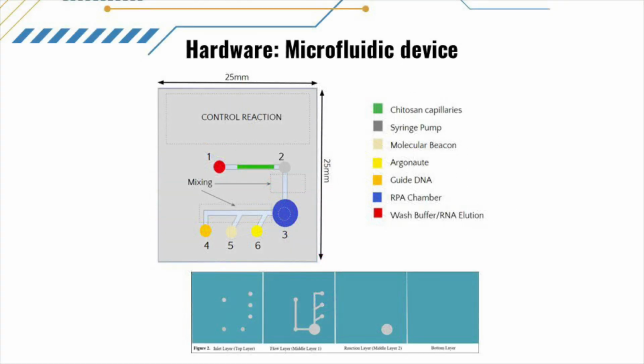In addition to the biological components, our team worked on developing a model for the physical prototype of our device. Through iterative design process, we produced two models, one of which was deemed the final model after consulting with academic and industry experts on the design. Our final model consisted of a 25 mm by 25 mm polydimethylsiloxane PDMS microfluidic chip attached to a set of syringe pumps for fluid actuation.